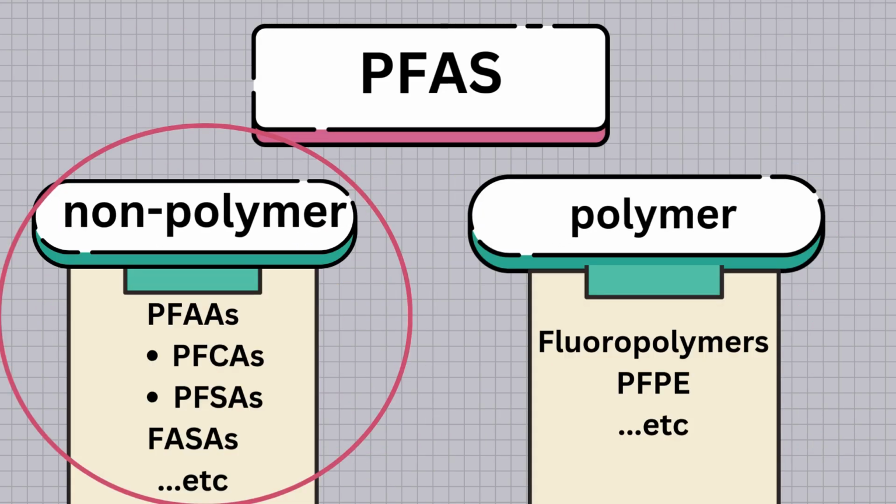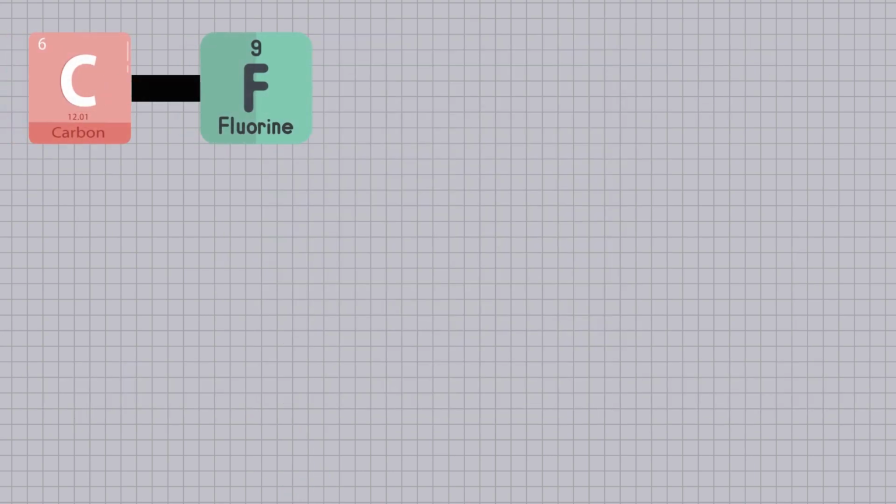PFAS chemicals can be further broken down into polymer and non-polymer categories. Today, we're focusing on the non-polymer category that includes polyfluoroalkyl acids, PFAAs. The first property: PFAAs are made primarily of carbon-fluorine bonds, the strongest covalent bond.